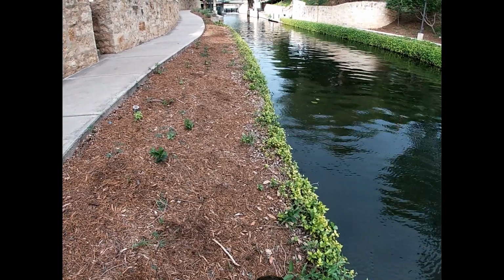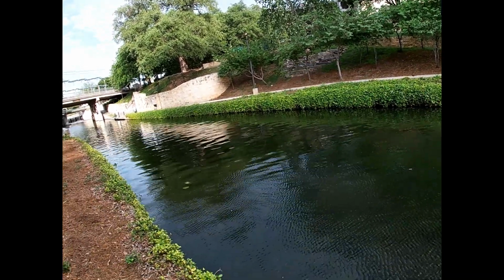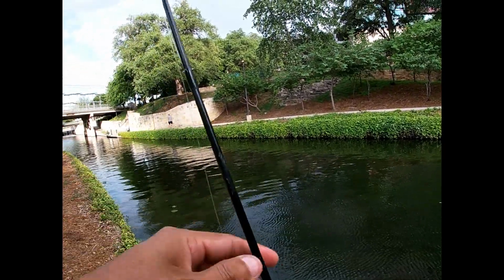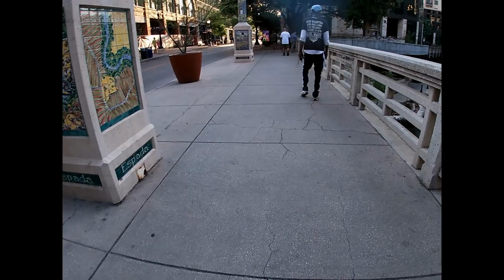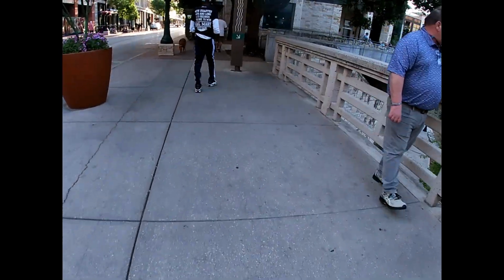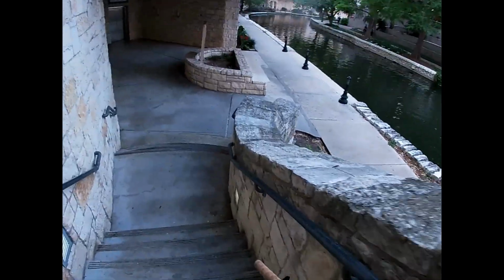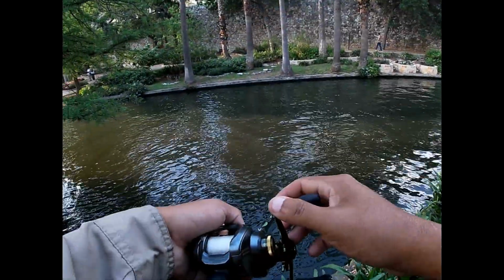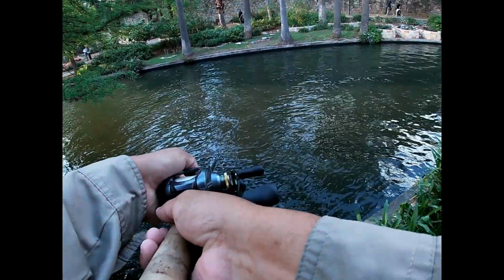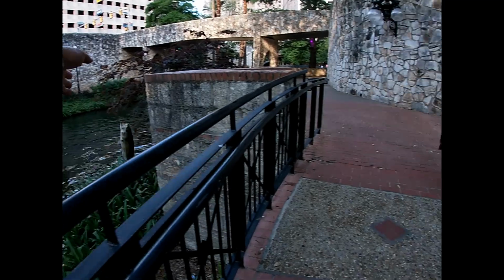Yeah, that's real active today. They love that craw, don't they? Thank you, bud. Appreciate you. Man, there's a big old carp right there. I think I got one, but I can't tell if it's just a little one or a big one messing with it. Oh, that's just a little one. Oh, there we go.